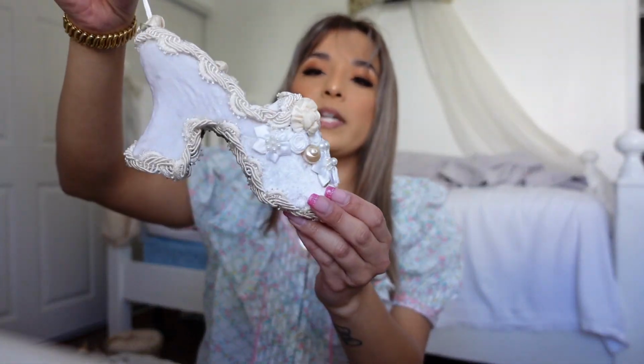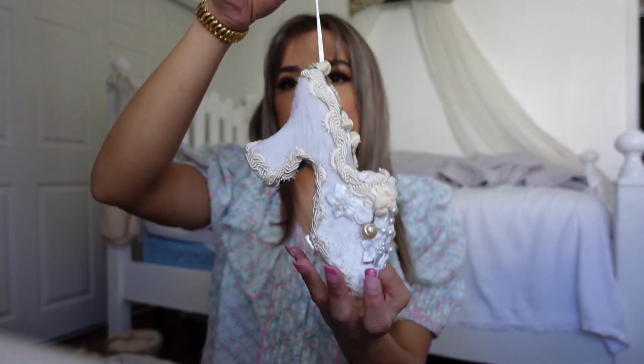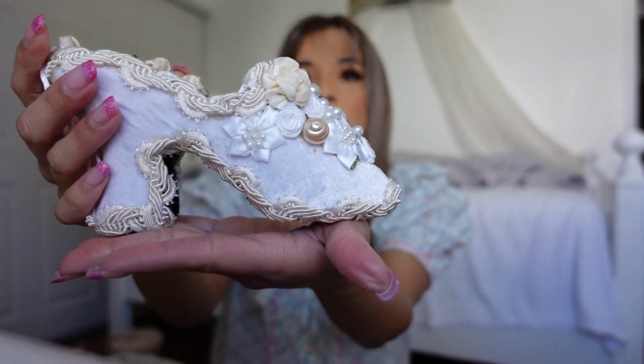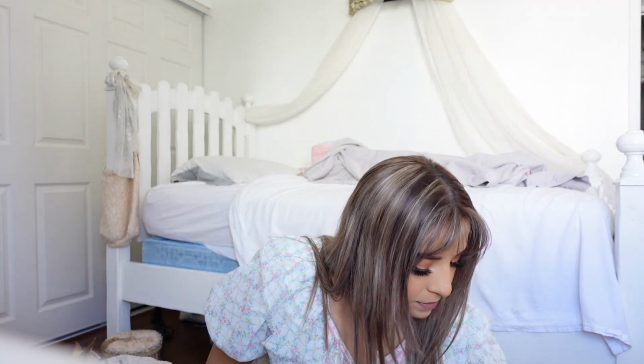And then I got this cute little Victorian heel ornament. I guess it's an ornament, but I kind of just have it sitting on my vanity because I thought it looked so Bridgerton inspired. And this was only, I think, $1 or $2. It was in a bin with a bunch of ornaments that were also all priced the same. So that was really cool.